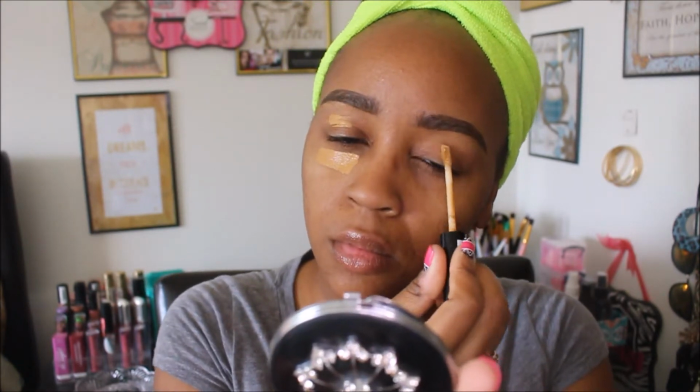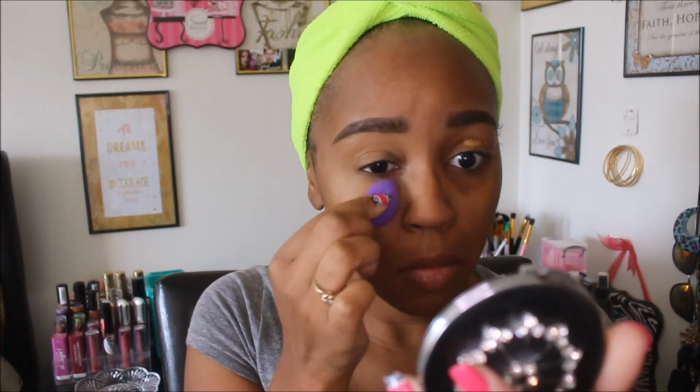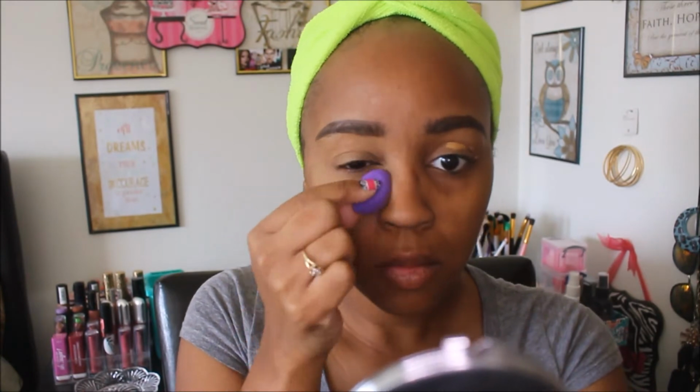Next up, NYC HD Studio Photogenic Concealer, and this is the first time that I'm going to use it as an eyeshadow base as well, but I'm going to take my mini Miracle Eraser Sponge and just blend this out. I wanted to show you guys how it covers up the dark spots under my eyes. So in a second here, you guys are going to see that covered up really well. And then I'm just blending out the other side.